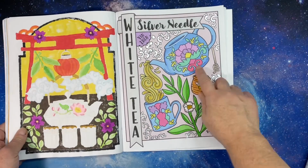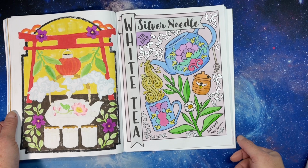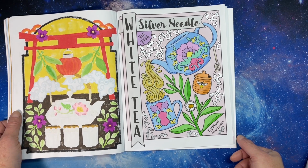I used some pencil. I just went ahead and shaded with some pencil, which is nice. I actually used my Color 180 set with the black barrel, and those were very nice on this paper.